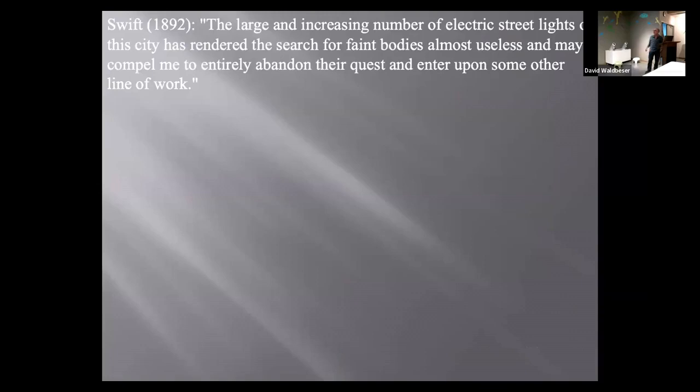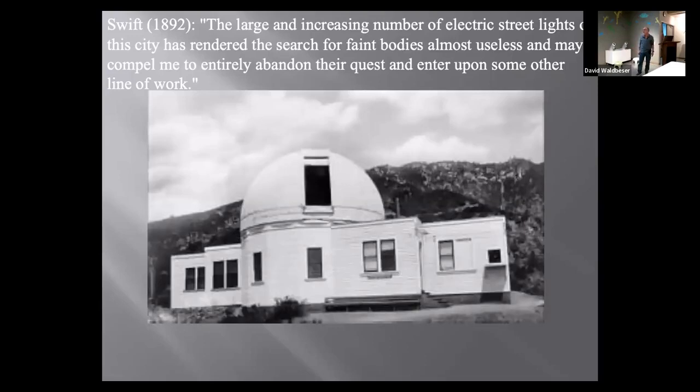Here's a quote, though, he made. He originally observed from Rochester, New York, but in 1892, we complain about light pollution, but his quote was, "The large and increasing number of electric street lights of this city has rendered the search for faint bodies almost useless." You'd think that was written today, "and may compel me to entirely abandon their quest and enter upon some other line of work." Well, just like we might not want to observe in the city and therefore drive our telescopes out to some dark sky location, he does the same thing.